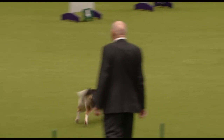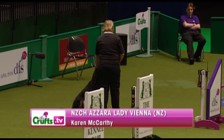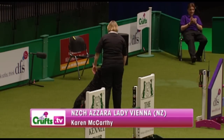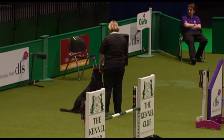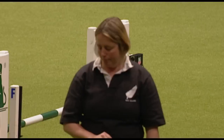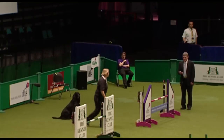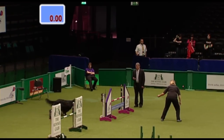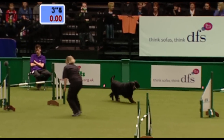Next to go is Karen McCarthy. Now, this one's had a bit of a trip. Karen's all the way from New Zealand, so she deserves a big cheer. Come on. Karen, you're under starter's orders. She's running a 6.5-year-old Gordon setter. And this is a New Zealand champion, Azaro Lady Vienna. She says, dog agility with Gordon setters is a lot of fun. Well, I hope she has a lot of fun today.